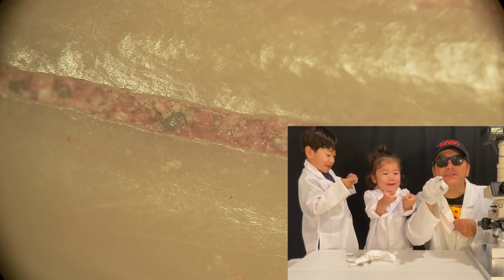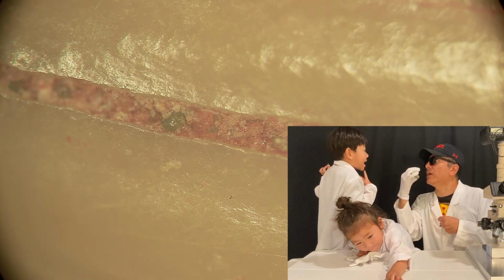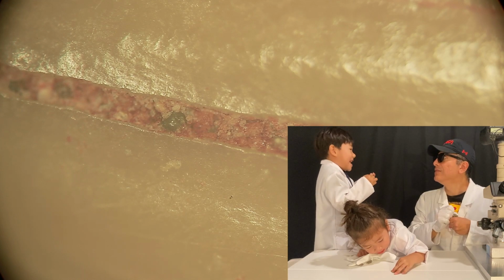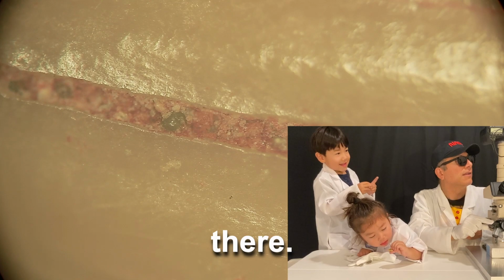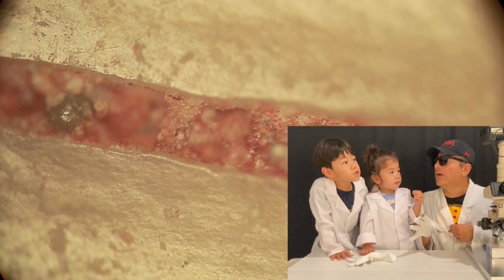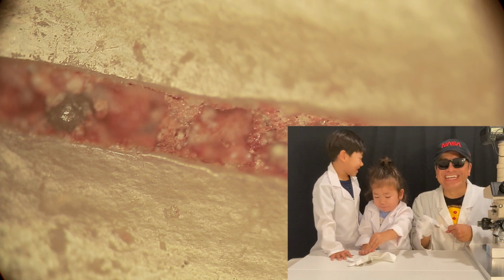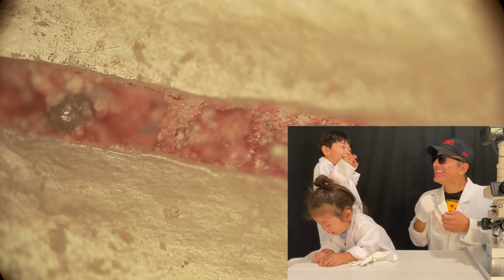Hey, let's go even closer. Let's go to the 10x and see the crown. That is 5x and now we're going to 10x. 10x on Otodus Obliquus. Hey, that's a tongue twister right there. But we have to do it. There we go. What do you think about that now? Ooh, I love it. You love it. What do you love about it? The line. The red line, yeah.